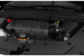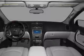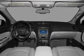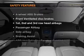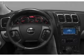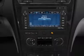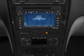Air conditioning, power door locks, power windows, power steering, cruise control, an alarm system, an AM/FM stereo with a CD player. And for your peace of mind, the following safety equipment is included: front ventilated disc brakes, passenger airbag, side airbag, curtain head airbags, stability control, daytime running lights.